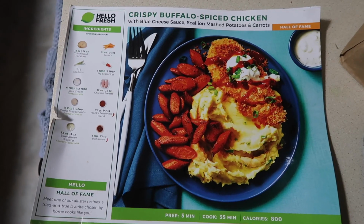Guys, I feel like garbage. I started my period today and I'm just like very blah. I've been laying on the couch, but I'm about to cook dinner. I have a HelloFresh meal that I really need to cook. Yeah, so I'm gonna do that.